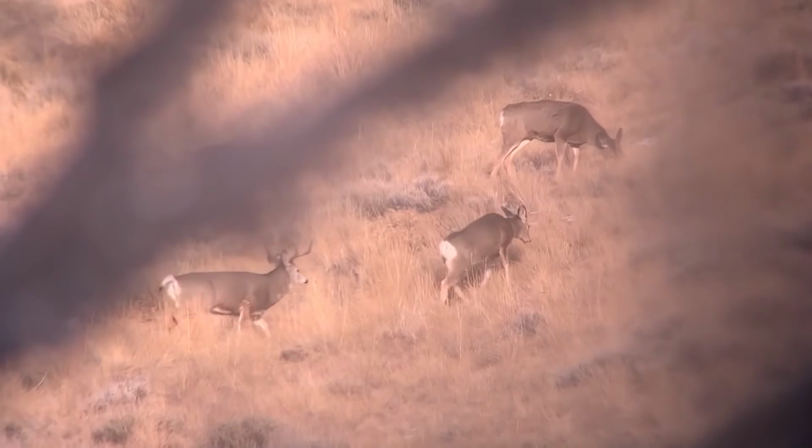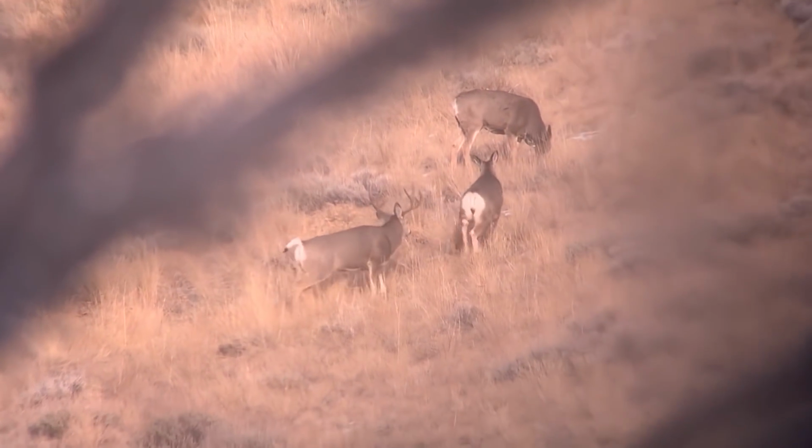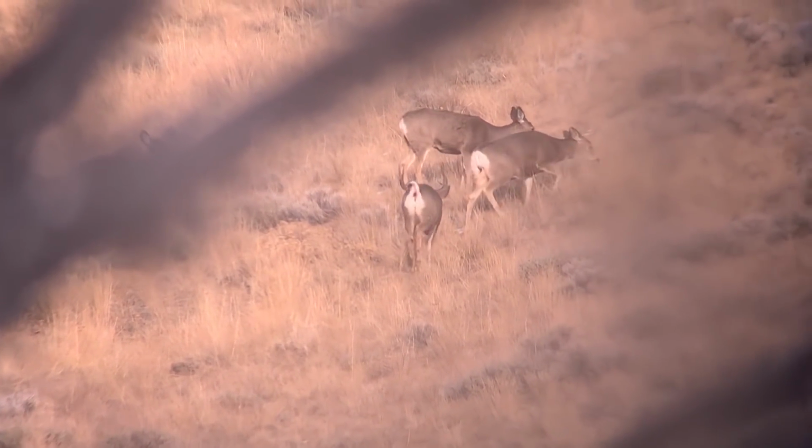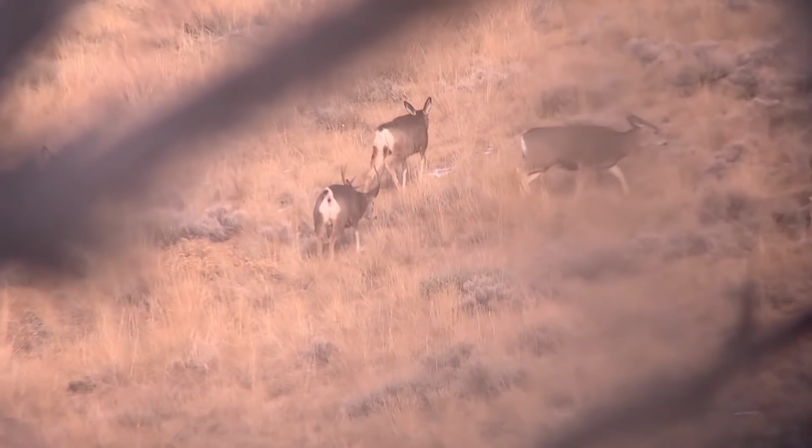The other one got up. Eventually, they settled down and went back to feeding like nothing had happened. But now, instead of feeding our way, they were staying above us in a direction that would keep them out of range.